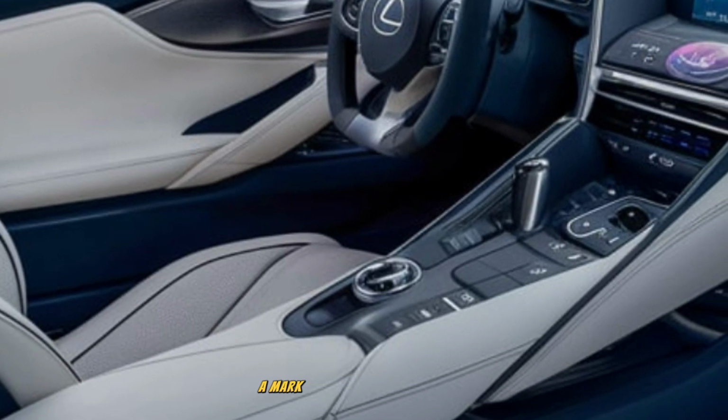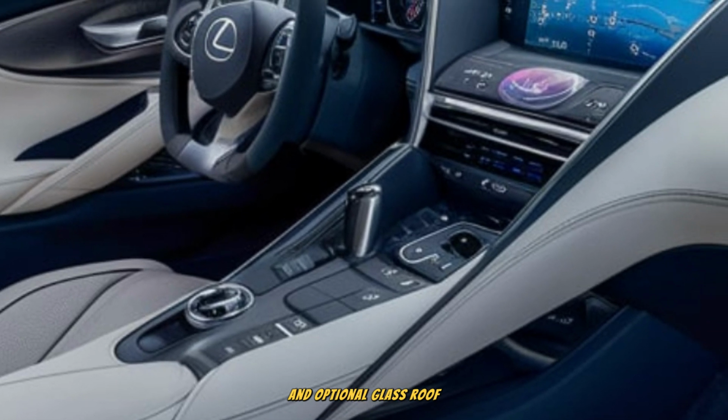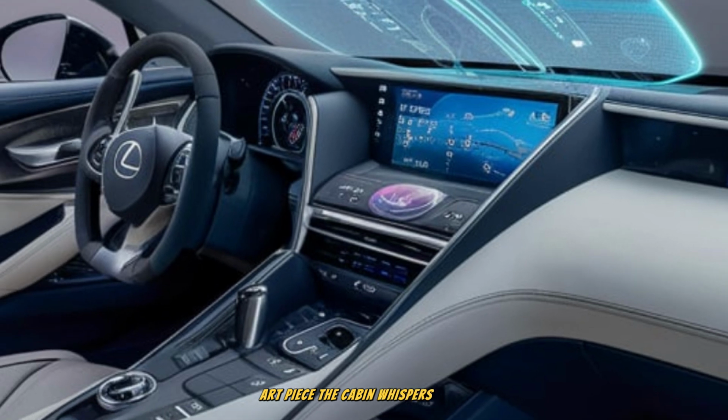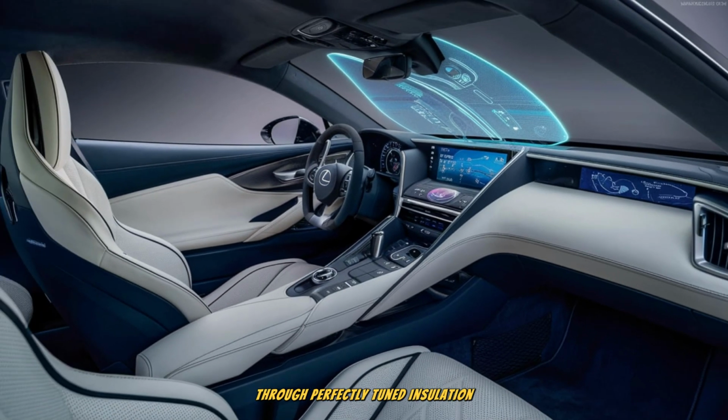Ambient lighting, a Mark Levinson 13-speaker sound system, and optional glass roof elevate the interior to the level of a rolling art piece. The cabin whispers quiet, but you can still hear the engine sing through perfectly tuned insulation.